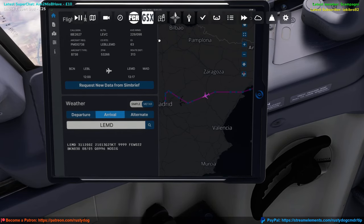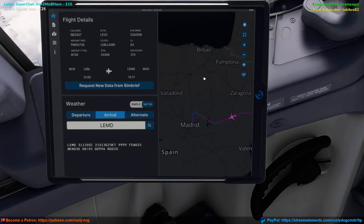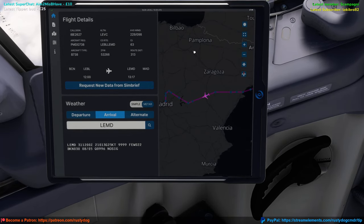Yeah, I did this flight in real life, Bilbao to Madrid, taking off super early in the morning, and man, it was a sight above the clouds, wow. Sun just coming up, top of the clouds, all gold, amazing.